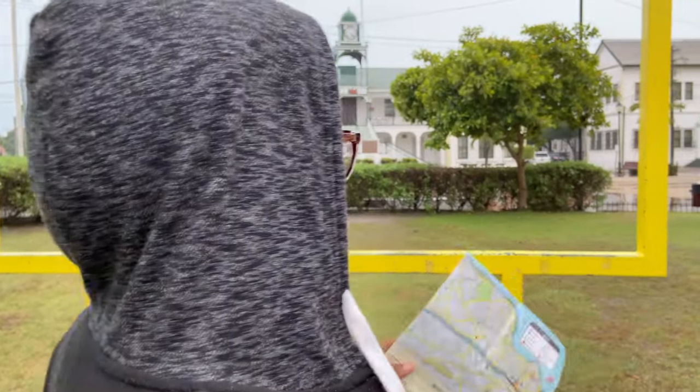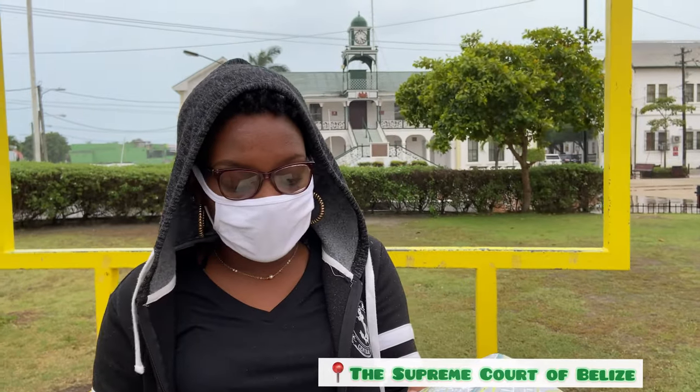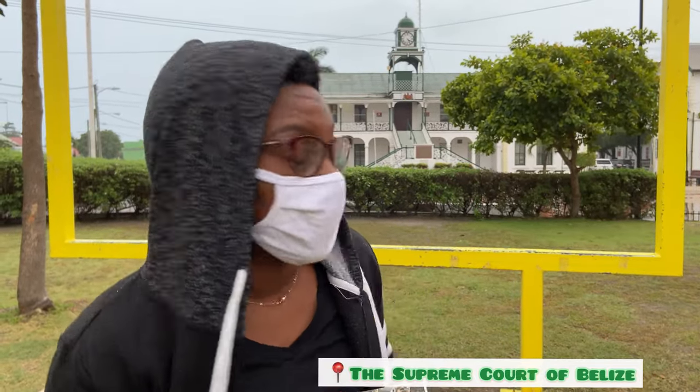According to our map, that building back there is the Supreme Court of Belize. And it said it was erected in 1818, followed by numerous reconstructions. Its first sitting was held June 26, 1820. What a historic building.